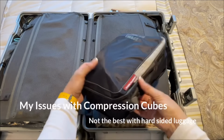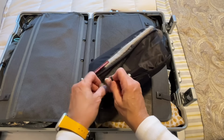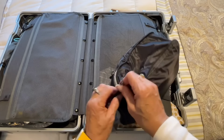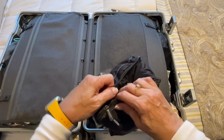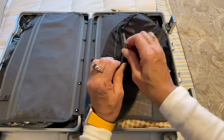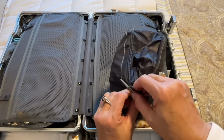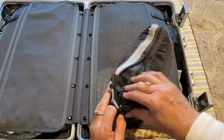The thing with compression cubes is, yes, I can get things in here and then I can try to zip it all closed to get it to compress down. What I'm not wild about with compression cubes is as you do this and close it down, what it tends to do then as it's pushing things around is hump up in the middle. And to me, these are just kind of a pain to just get going. Anyway, it's just, again, kind of a painful point for me when I'm traveling is trying to get these to compress, trying to get them to close, making sure the zipper doesn't break, that type of thing.